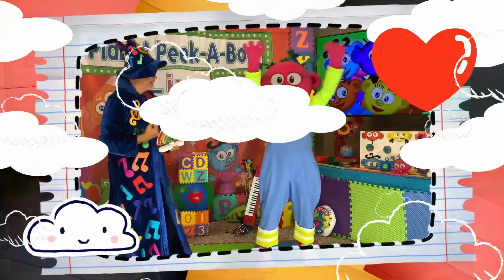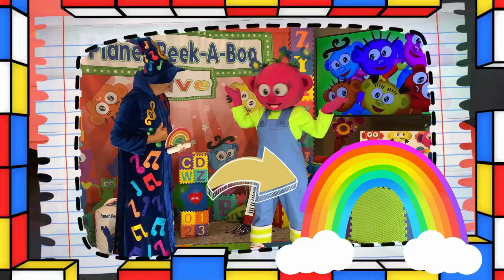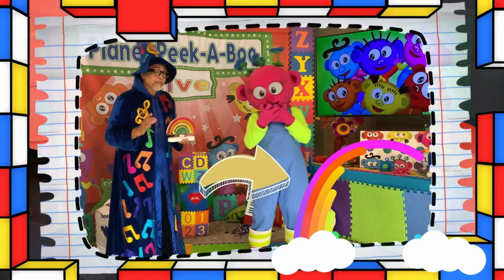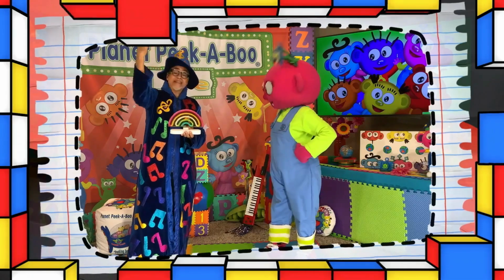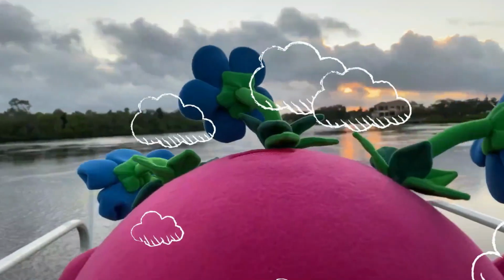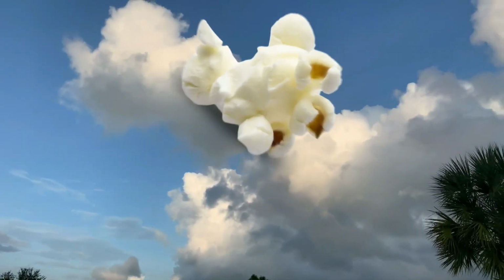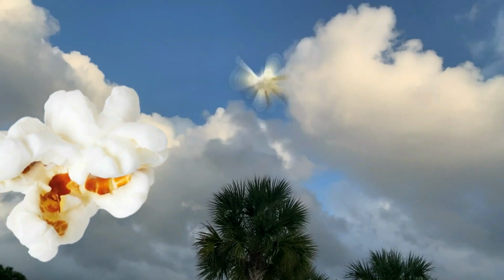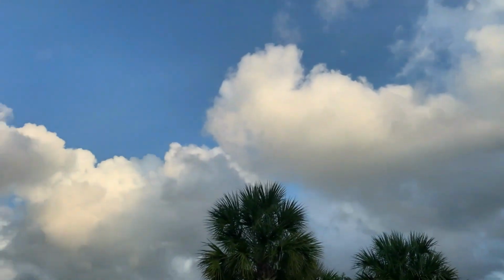Oh, I love clouds and rainbows, but do you know how a raindrop is made? I do. But I think we could talk about the clouds first. Oh, yeah. Because that's where the rain comes from. You know, just the other day, I was doing a little cloud gazing. Oh, wow. Look at all these beautiful clouds. They look like little pieces of popcorn in the sky. Fluffy popcorn. Sometimes I see pictures in the clouds.